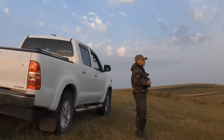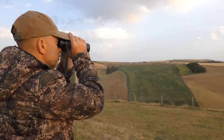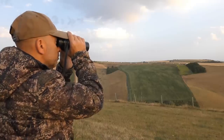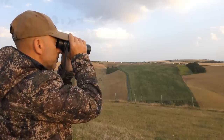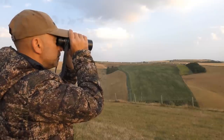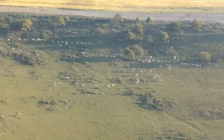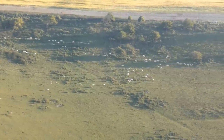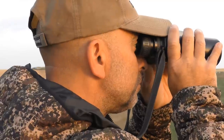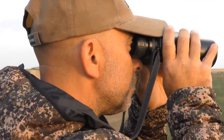So this is usually quite a good place to stand and have a look from. I'm pretty sure there's an earth actually down on this bank here. It's always good for foxes, this bank, because there's loads of rabbits on it, and every year foxes end up having an earth there. Yeah, here we go, we've got one out. Two out down there.